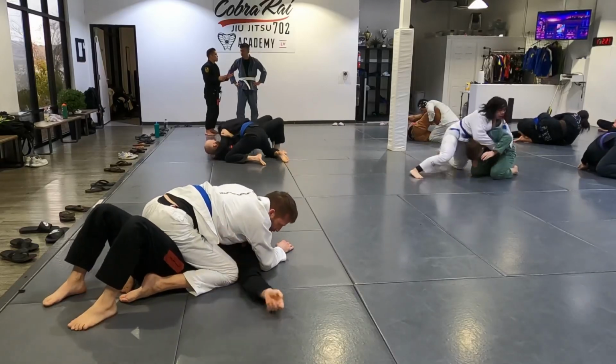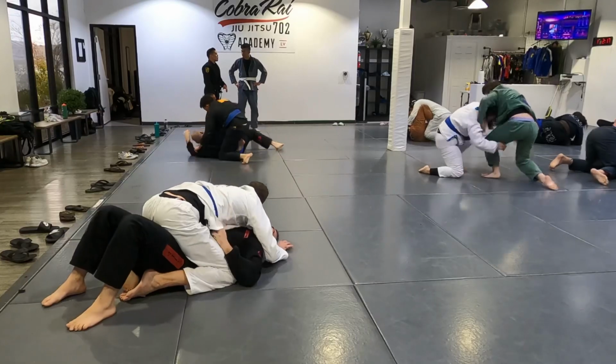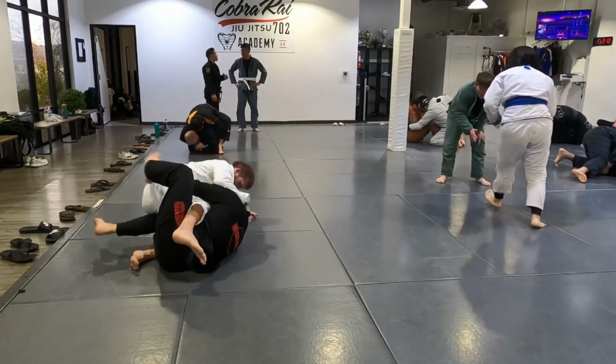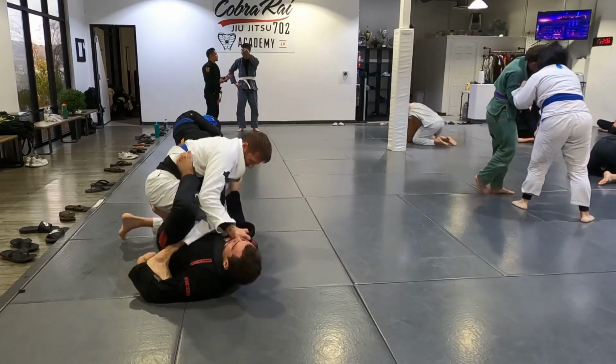So working on just the move of the day. I'm trying to hang on to mount. He's trying to get out. Nice bridge, push up on the hips, and he's able to get that right knee in, right back to one leg X. So nice work.